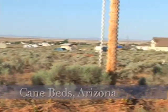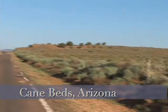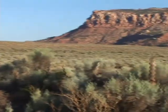Cane Beds, Arizona is a few houses under some very lovely red mountains. The only thing left here is a schoolhouse.